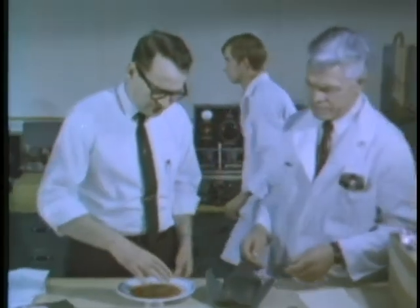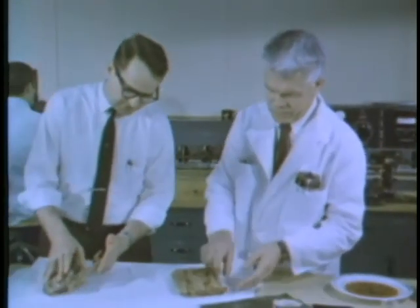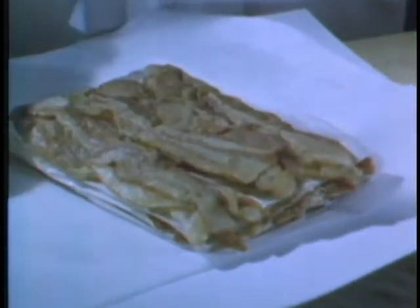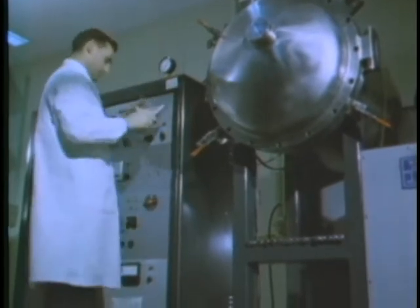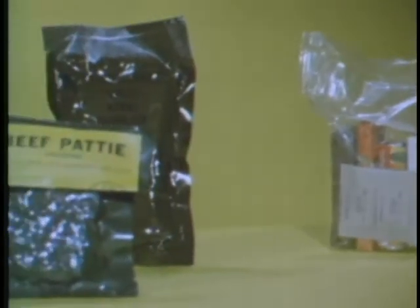Natick's General Equipment and Packaging Laboratory has the responsibility for devising packaging techniques and materials that successfully resist moisture, heat, fungi, and other destructive agents in the environment. Both small items and large are studied to determine the most effective method of packaging. Protective techniques range from sealed plastic envelopes to crushable aluminum insulation.